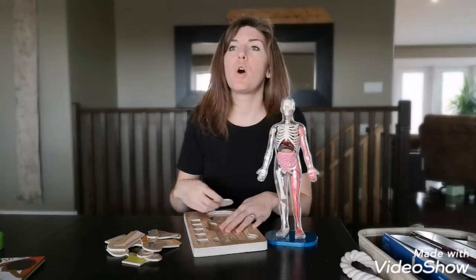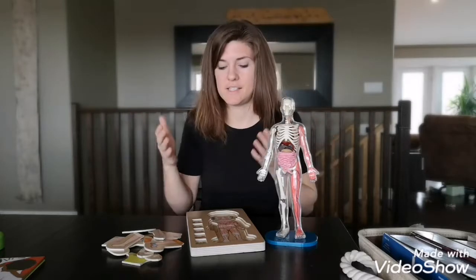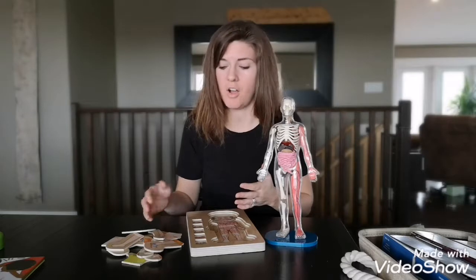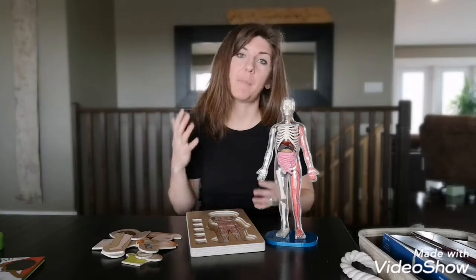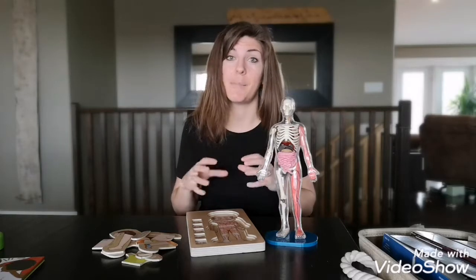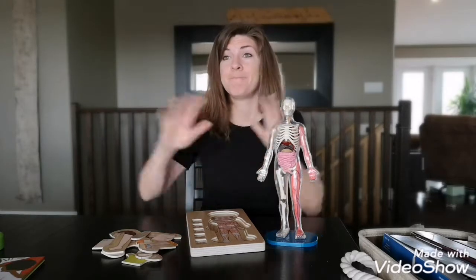I am pro whatever anatomy is, truth telling to your kids. This is a boy puzzle. I have boys. I didn't have a problem with the anatomy showing on the puzzle. However, that might be something that you want to note if you have girls or if you're sensitive about teaching anatomy. To each parent his own or her own.